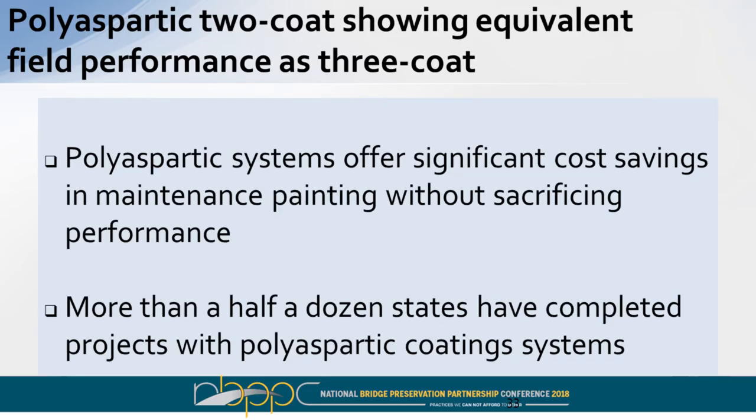So polyaspartic systems can offer significant cost savings in maintenance painting without sacrificing performance. And more than a half a dozen states have completed projects as of now with these polyaspartic coatings.